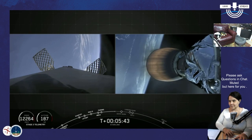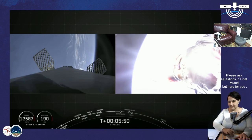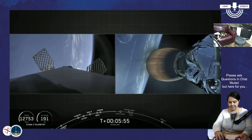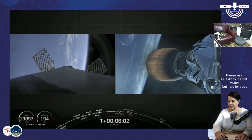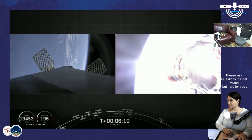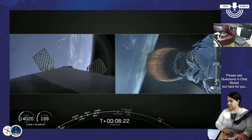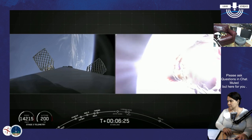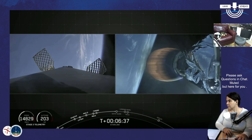Now, as stage 1 is making its way down, again, there are no engines burning while it's doing this. It's basically coasting using the grid fins to steer, and you can see those white puffs occasionally. That's cold nitrogen gas that is being used for attitude control, part of our ACS system, or attitude control system. That entry burn should be coming up here in about 15 seconds. Meanwhile, stage 2 continues on as planned.